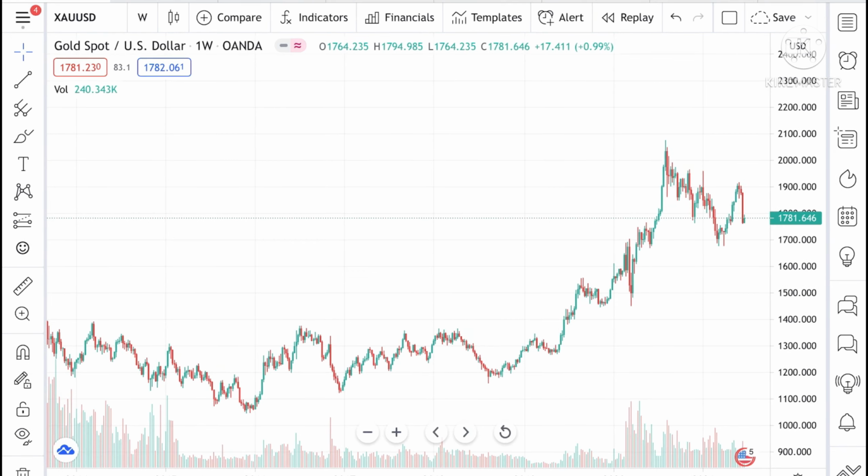After moving in this particular region, it made a breakout upside, around January 2019, and from there we have seen a sharp rise in the price of gold and made a high around August itself. You can see the price was around 1365, and after this breakout it made a high of around 2077, okay, 2074, and from there we have seen the lockdown.